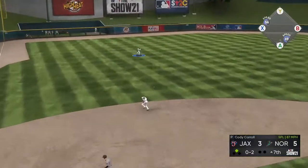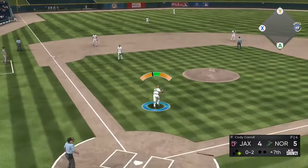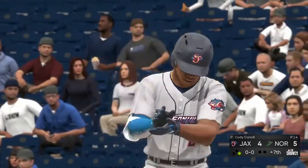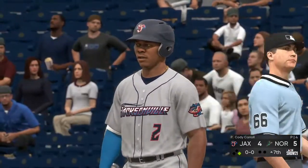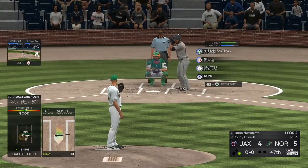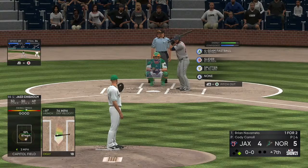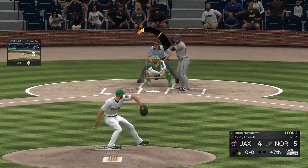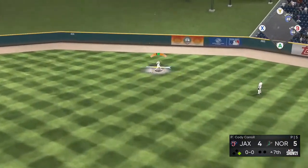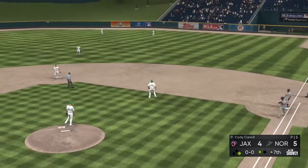Hit on the ground out to short. And that's through into left, a base hit. And the lead will shrink to 1 as the run scores from second to make it 5-4 now. The batter, the first baseman, Brian Navarrete. Into the box now, Brian Navarrete. High fly ball out to straightaway center. Stowers will settle under it to make the play for the first out as the runner will have to head back to first.